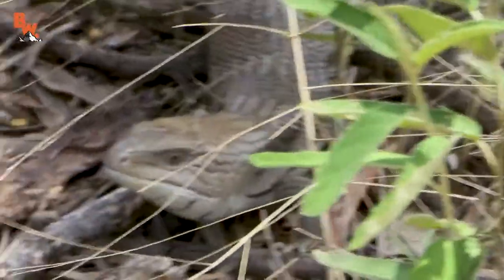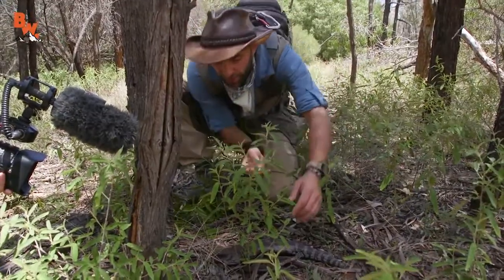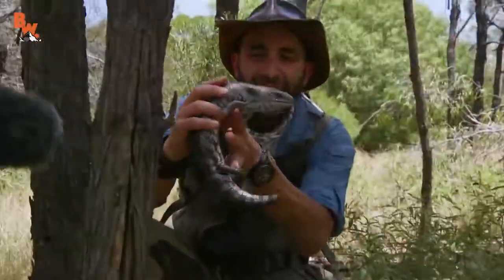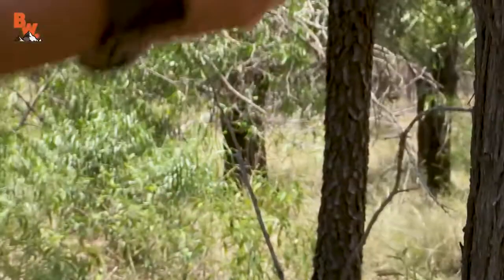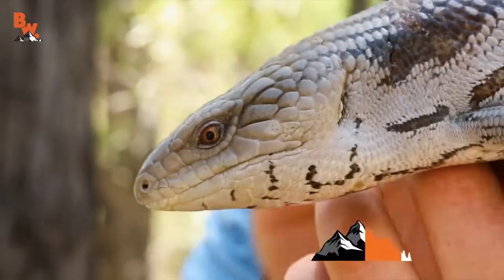That is what they will do. They will rear up their heads and show you that distinctive blue tongue. That's incredible. Look at that tongue. All right, I'm gonna pick it up and let's bring it over here. Oh, without getting bit. There we go. Hi, buddy. How are you? Look at that lizard. Okay, here, back up a little bit. Wow, this is great. The blue-tongued skink.